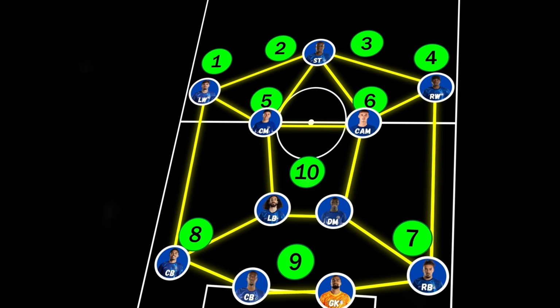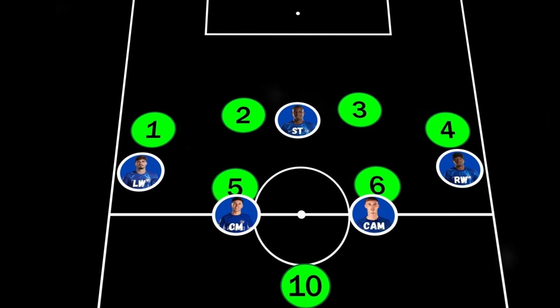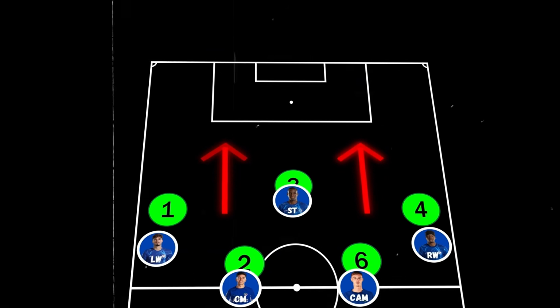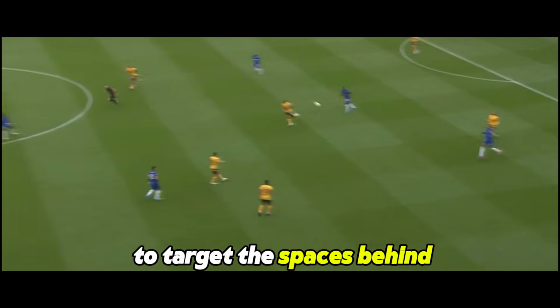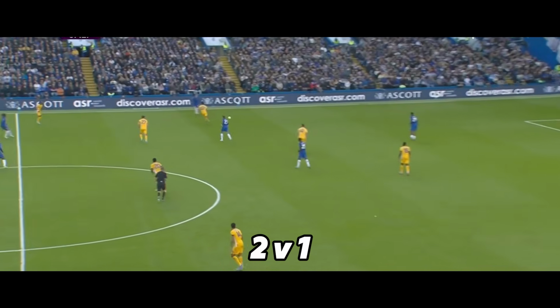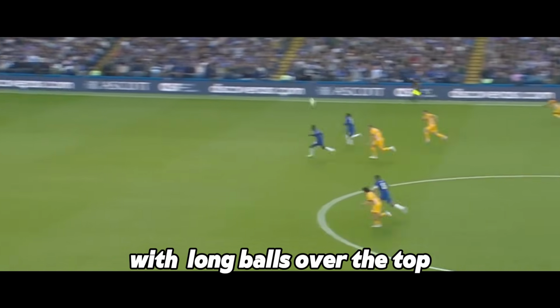And the only way that the opposition can combat this is to commit even more players forward, but this subsequently leaves huge gaps in their defensive shape, allowing Chelsea to target the spaces behind and create deadly 1 versus 1, or 2 versus 1 scenarios with long balls over the top.